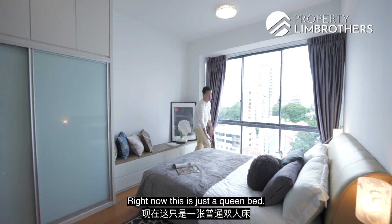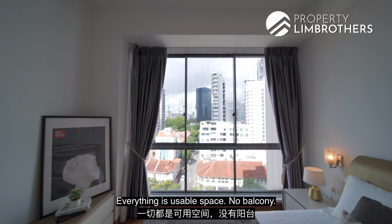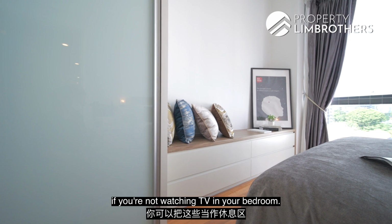Right now this is just a queen bed, and you can go up to king, with 2 side tables right there. We love the fact that there are no bay windows. Everything is usable space, no balcony. You have this nice double arc TV console system with plugs over here. You can use this as a sitting area if you're not watching TV in the bedroom.